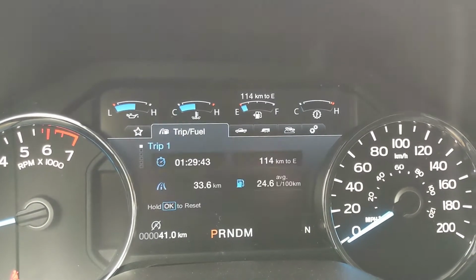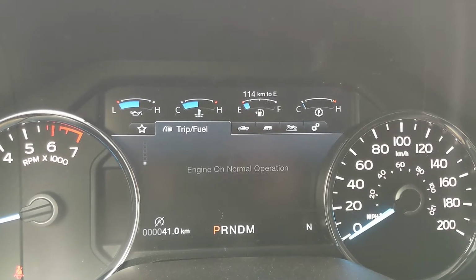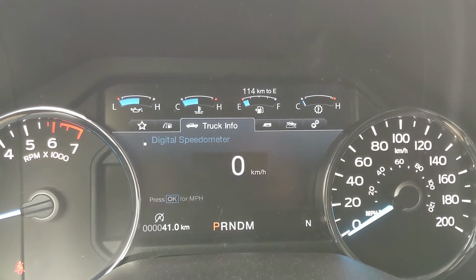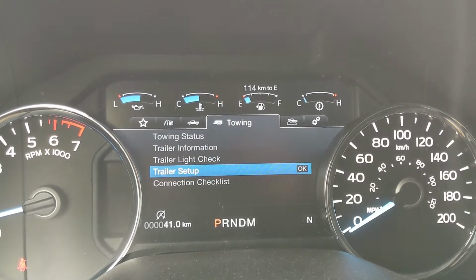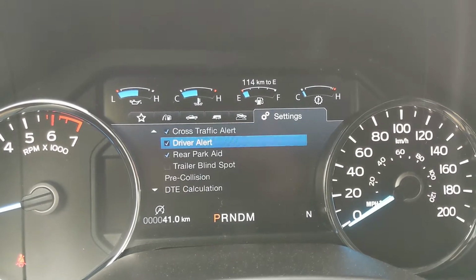And you have truck info such as your tire pressures, digital speedometer, and engine info. You can also look at your towing status and information and your off-road status. And you have settings for features around your vehicle and your screen setup in general. And then you do have a favorites view where you can put any of those subcategories for ease of access.